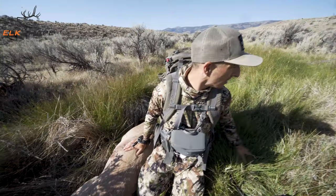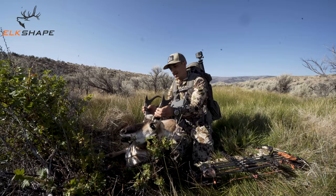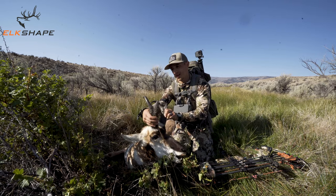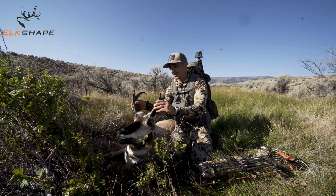Remind me to find that other arrow when we're done. Nice. Good buck. He had about 10 does. Beautiful buck. Yeah, I'm pumped.